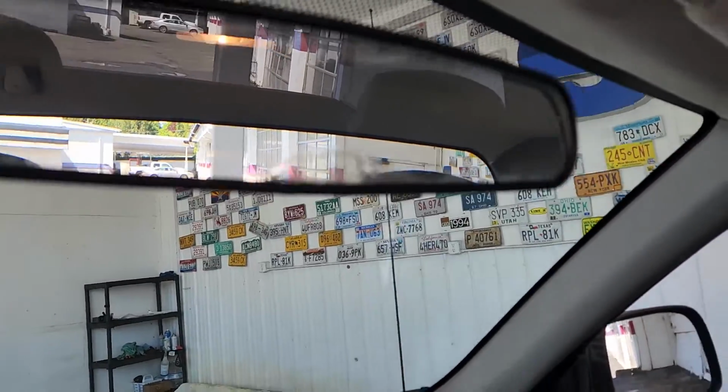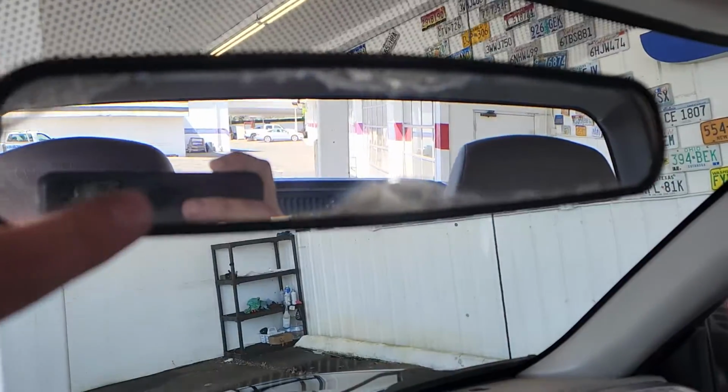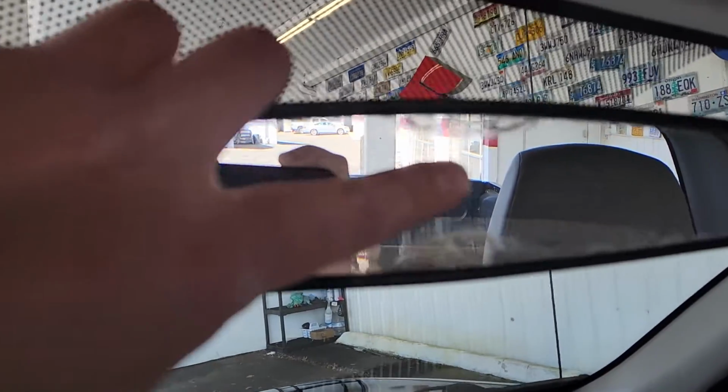Little delam on the mirror here. If you can see that, it won't focus. Focus! Whatever.